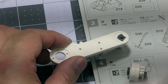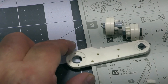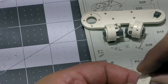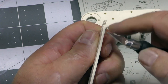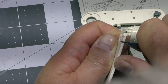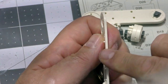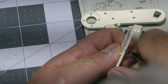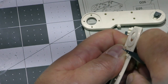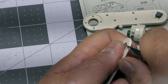But we're building two of everything, right? So I've got these two pieces here, and then I've got this one, and now I'm going to build this one. But curiously, there is a little bit of flash, well, not flash, but where the piece is attached to the sprue tree, you've got this little nodule. Some of it I've been able to sand off, and some of it doesn't want to sand off. But it is coming off.